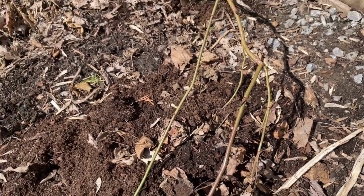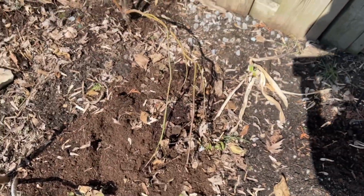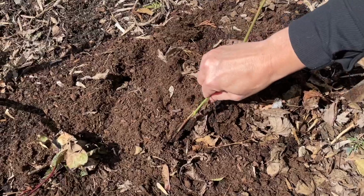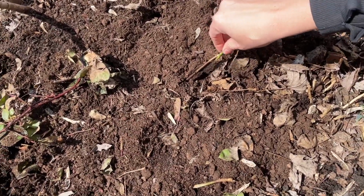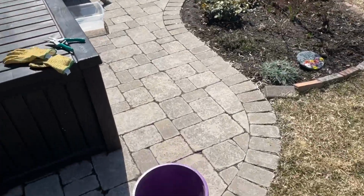All right, so let's see if I can uncover. Ooh, I think the ground is still a little frozen because I was just gently pulling up on this rose and it's like really tucked in there. So I'll have to dig it out or just wait longer. But this is such a shame. Okay, I'll have to go see my other rose.